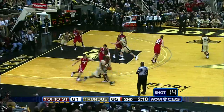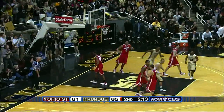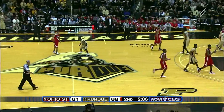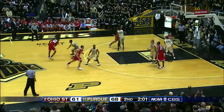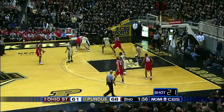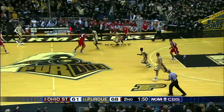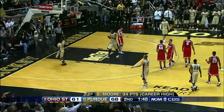This is Jawan Johnson guarded by Sullinger. Moore almost lost it, takes the jumper. Well, why not? Why would you expect anything other than that? Not today. Diebler, no. Moore, no foul call. Now the foul is called on Sullinger.